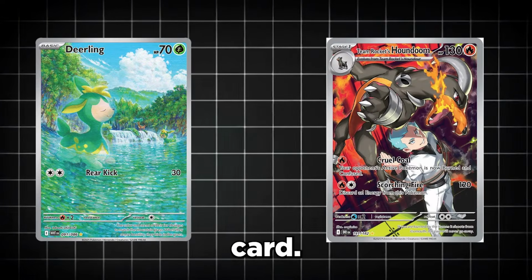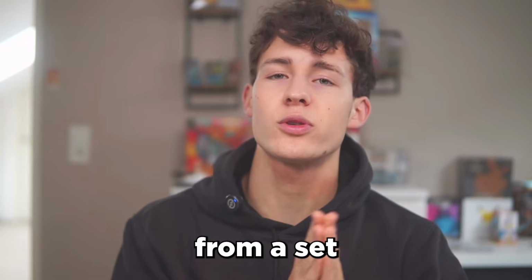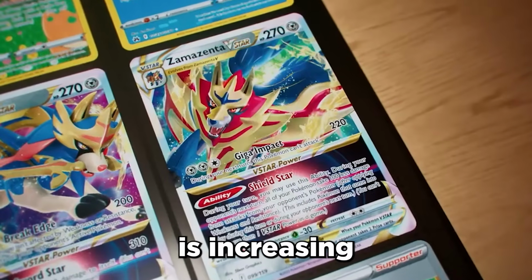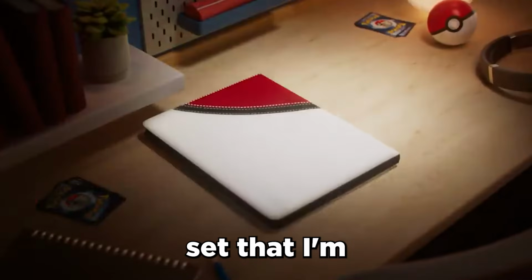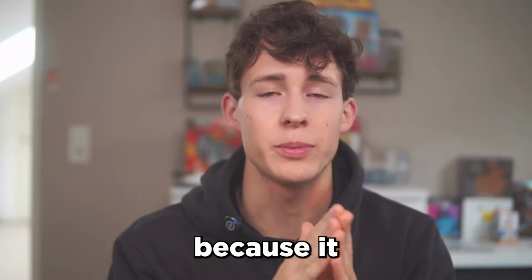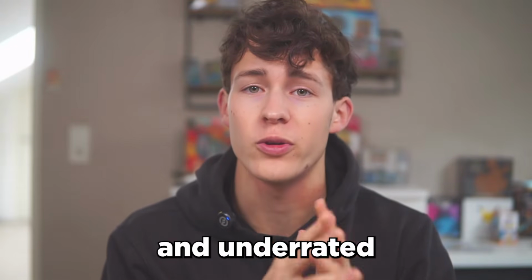Okay, awesome. So we spent $12 on our first card, $22 on our second card, so in total $34. Now the next card is really interesting because it's from a set that's a little bit older, but at the same time it's an amazing artwork, and this set is increasing in value fast as well. And the set that I'm talking about is going to be Crown Zenith. And Crown Zenith is a really interesting set because it contains many beautiful and amazing cards which are really cheap and underrated in my opinion.